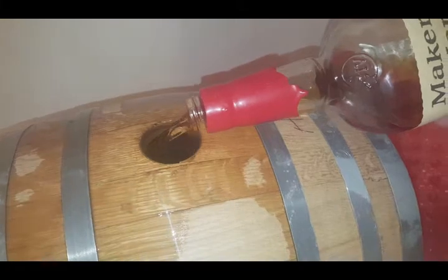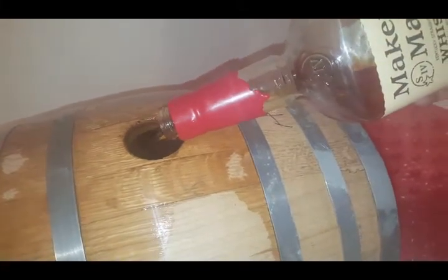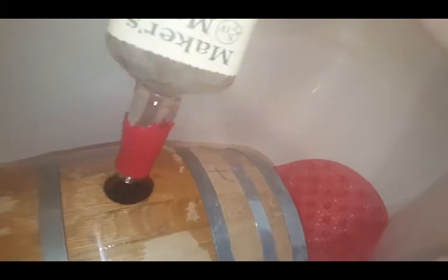There we go. And what I'll do is I'll leave this in there until I'm ready to transfer. As you can see, it's enough to basically coat it. So I'll just rotate this around, make sure all the sides are coated, and then I'll drain it before I'm ready to transfer. So this should help sanitize. I definitely recommend making sure you get the outer hole nice and covered in it. Alright, so I will check in when we go to transfer.